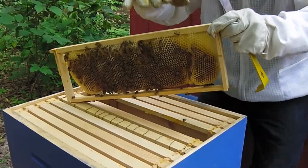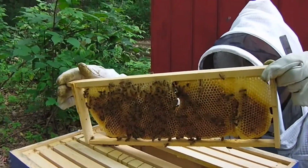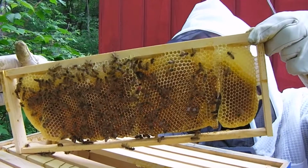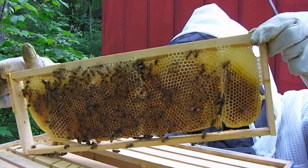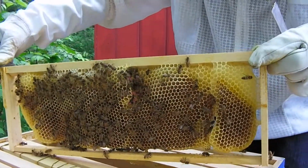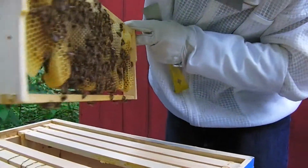This has gotten a lot heavier. Looks like they're getting close to. That's full of nectar, that's why. Or sugar water, who knows? So it's probably a mix. See, take a look at. Yep, see, there's definitely a queen cell.